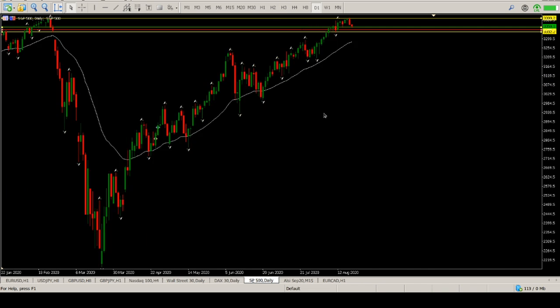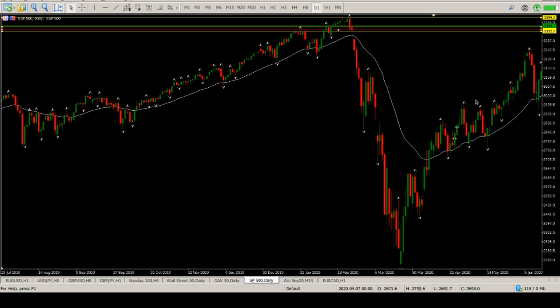The reason for that, if I go onto the daily, you'll see the red line here is the previous inside bar. We are flirting with this inside bar at the moment, but the fact is that we've broken below it. So it is an area that could offer some support, but I think this bottom area here is what we're looking for.